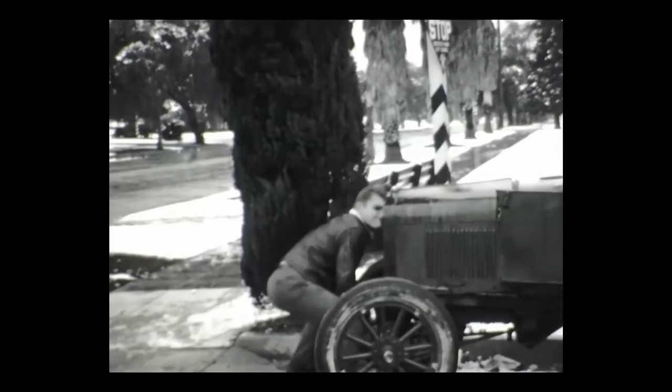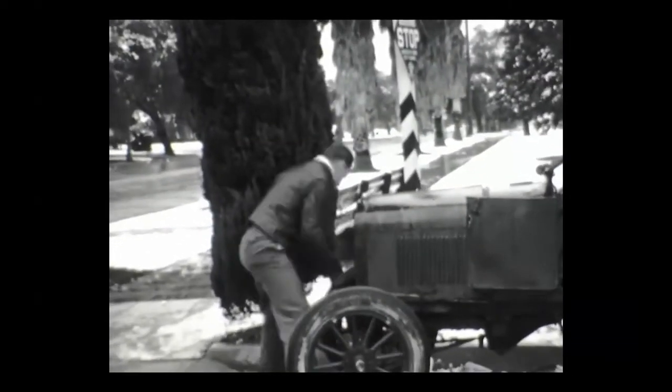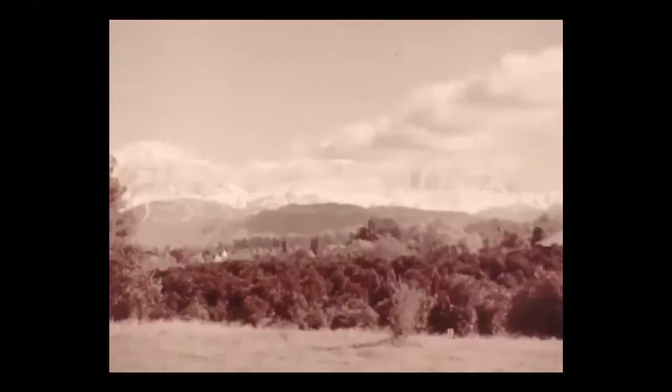Trying to start the car in the cold. This is actually early color film. The colors, the dyes that were used to make the color have faded over time, but this was actually color when it was shot. And you can still make out a little bit of the color.